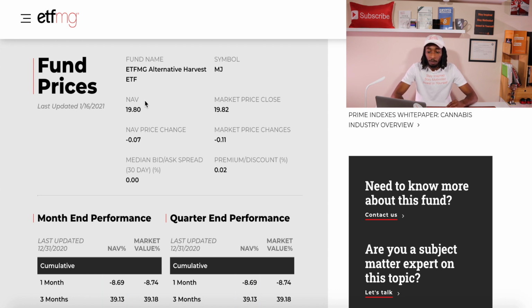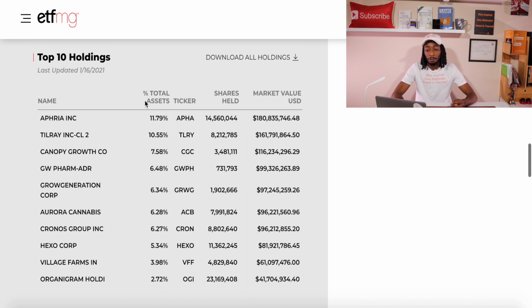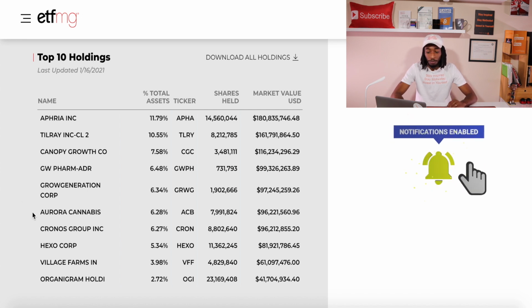As we scroll down a little bit more, this is going to give us the top 10 holdings of Alternative Harvest, ticker symbol MJ. Now, the top holding right now is Aphria. After that, Tilray, Canopy, GrowGen, I think is going to be massive. Aurora Cannabis, which is an old favorite. Cronos, Hexo, Village Farms, and these are just the top 10 holdings.